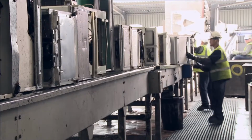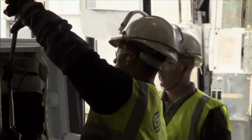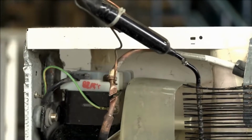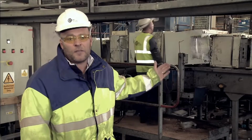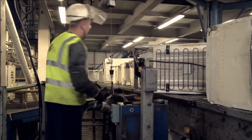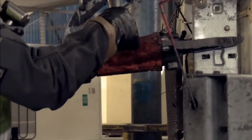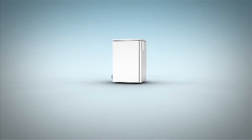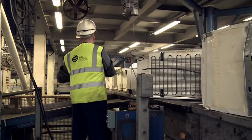What the guys are doing here is opening the fridge doors to remove any loose shelving. Once all the cabling, all the shelving, all the doors have been removed, right behind me, the guy is using a tool very similar to what the fire service use, and he's making two cuts on the plate that houses the compressor so he can safely remove that compressor. That pot then is set for further recycling.